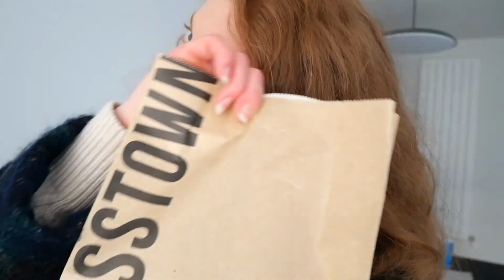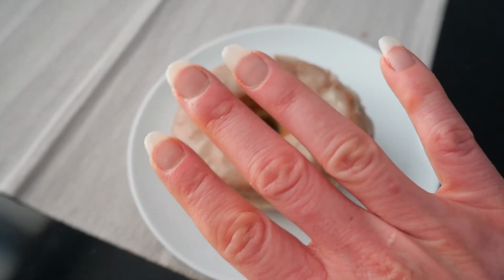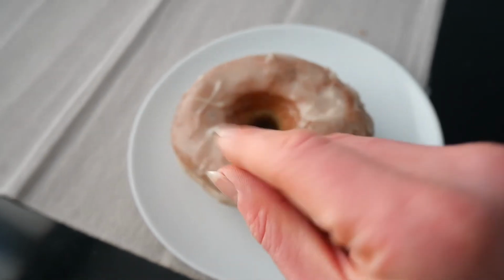Oh god, my hair. It's a little bit of shambles. Anyway, got the donuts. I got one for me, which I'm gonna have now, like as soon as I take my coat off, and one for Ben, which he's gonna have tonight because he's at his office today. But yeah, one for me, one for Ben. I am excited for this donut. My hands are so red because of the cold. I need to start wearing gloves.